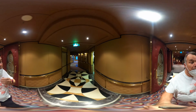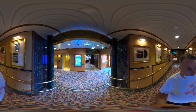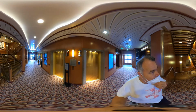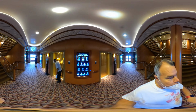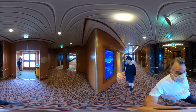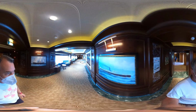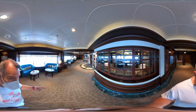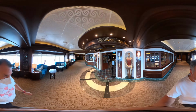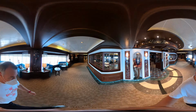We're going to go up to Deck 8. But first, let's go back over here. There's the performers. Princess Theater. So this is the hallway, passageway, promenade. Outside, inside, Wheelhouse Bar. You see that? We're going to go up one more deck, circle around, and be done.